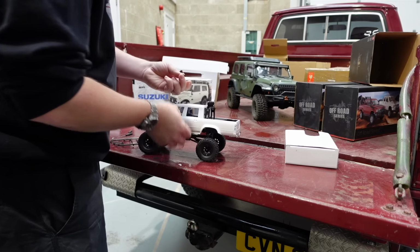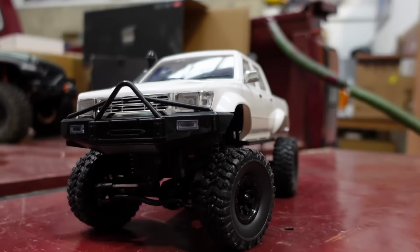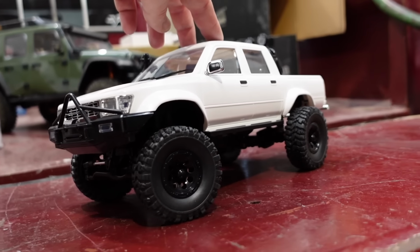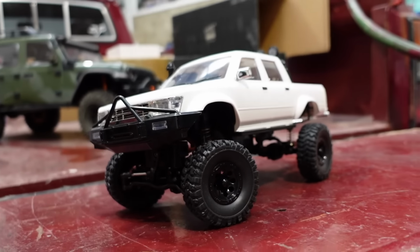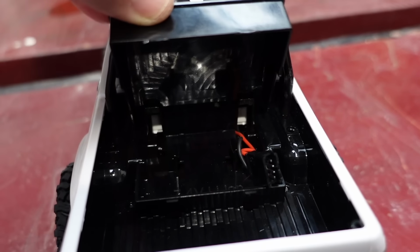Oh, these are really fiddly to try and get in. So with all the trim on, it's not a bad looking little truck. Probably a little bit high, it'd probably look a bit better sat about there. I have adjusted the collars on the springs, but it doesn't seem to go much lower. Not a bad looking truck. Battery sits in that tray there.